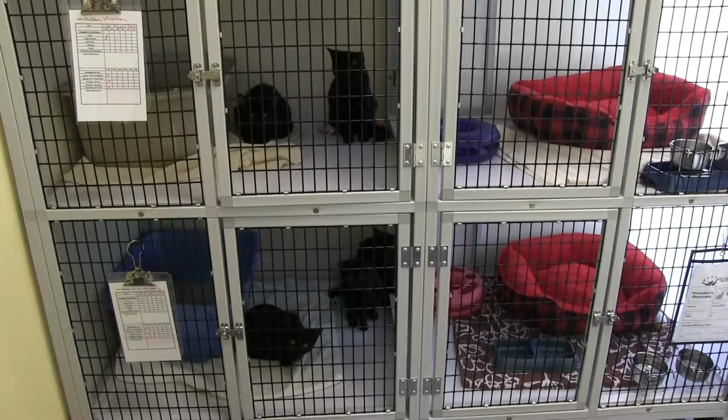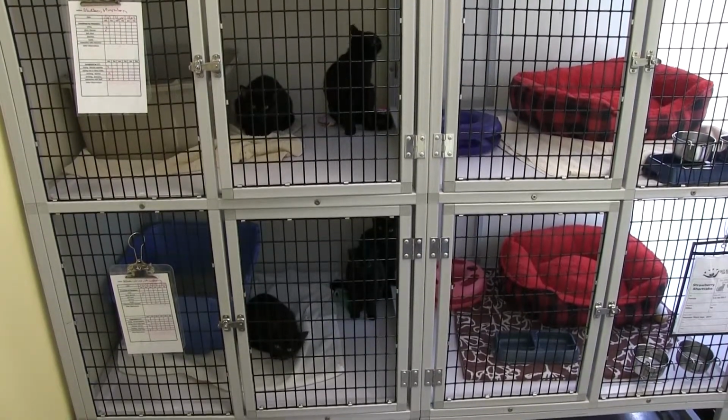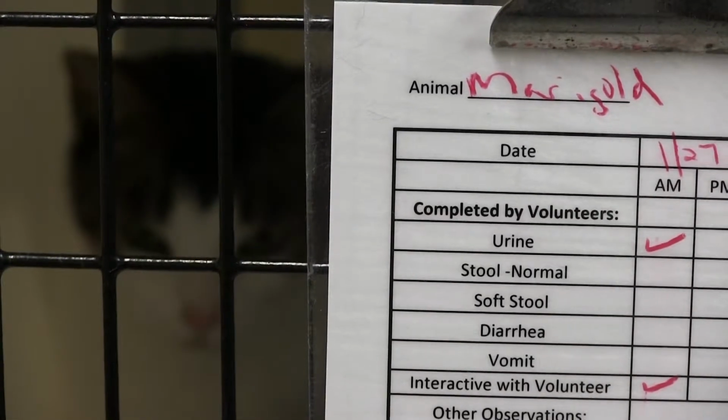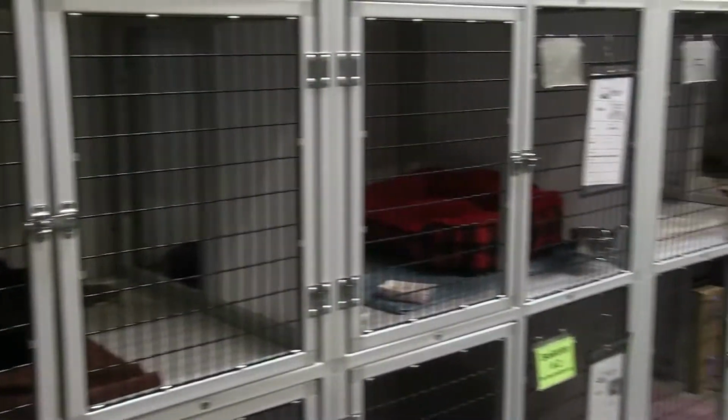For cats with highly communicable ailments, there is a special enclosed area in which staff and volunteers must gown up. The medical and shelter staff keep detailed medication, food, and observation records for each cat in ISO. This is the bullpen.